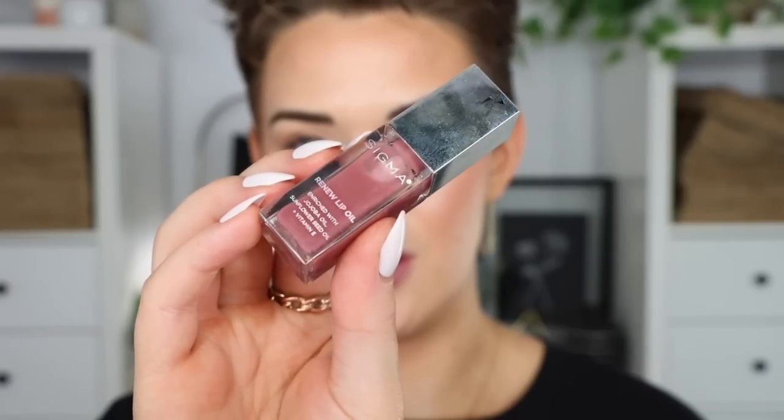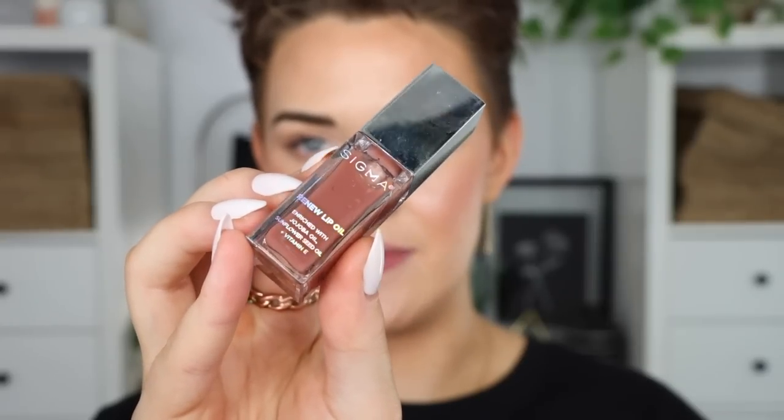Next, we have the shade All Heart. And I do like this color a lot. I already know that. I love how it's a little more muted, compared to this one, which was a pretty bright color. This one's just soft and pretty. I like this one.